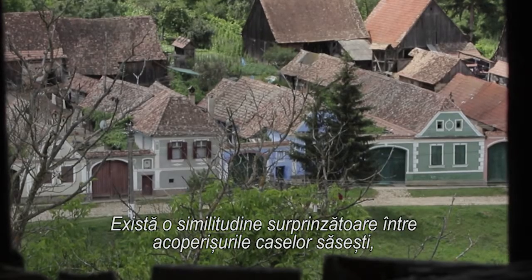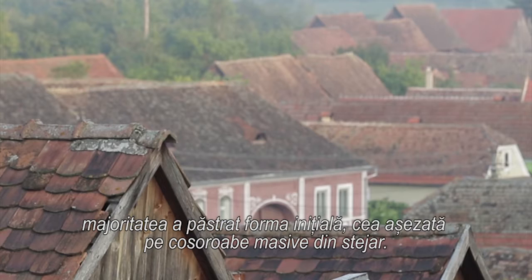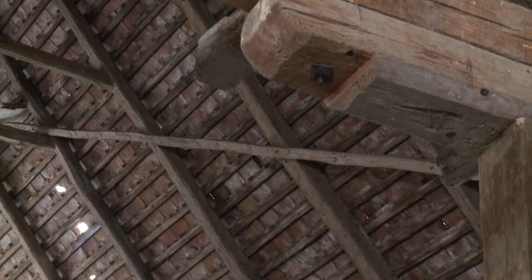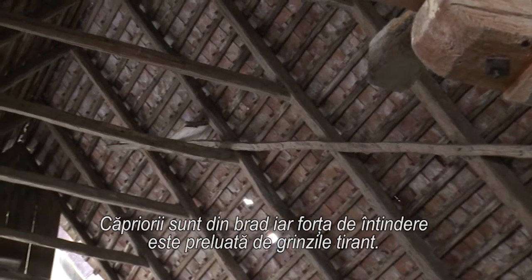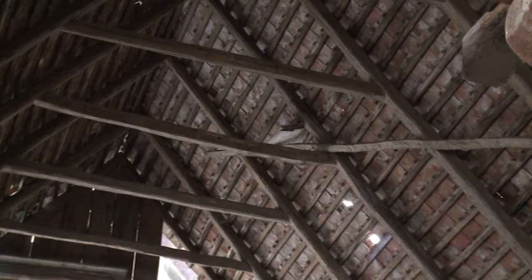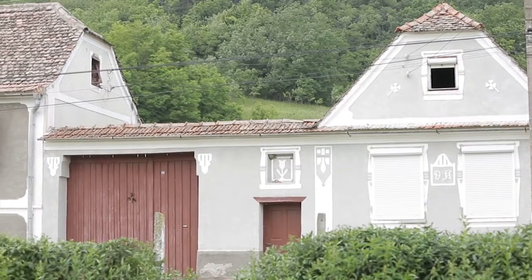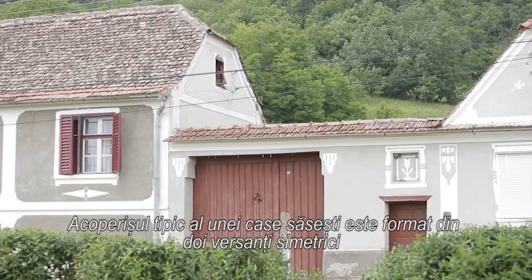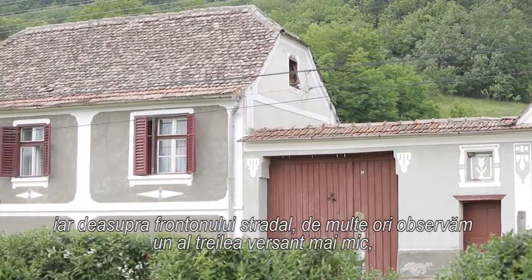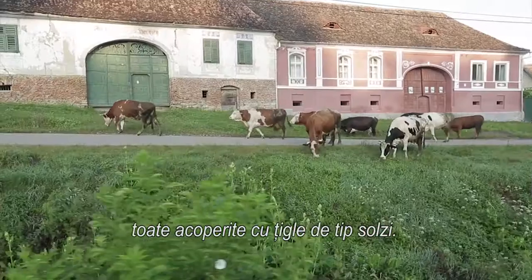There is a surprising similarity between the roofs of Saxon houses. Most of them kept their initial form based on massive oak joists. The rafters are made of fir wood, and the tensile strength is taken over by the tie beams. A typical Saxon house roof has two symmetrical slopes, and in the front, most of the times we observe a third, smaller slope, all covered with fish scale tiles.